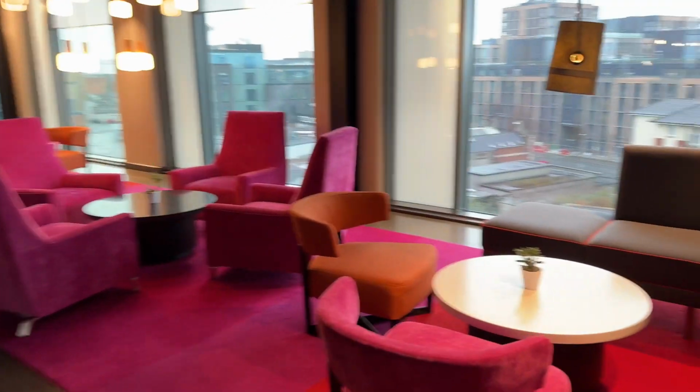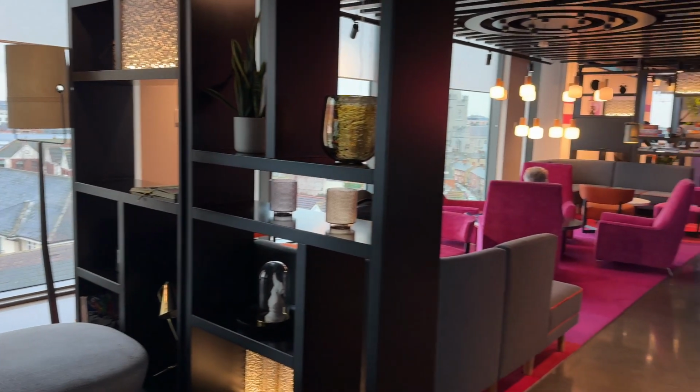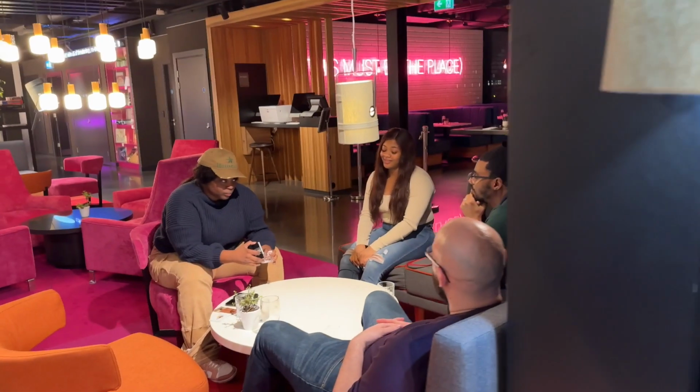On the same level, there's also another sitting area for your enjoyment, including a pool table for usage. We did use this space a lot during our stay, especially in the evening before going out for dinner.